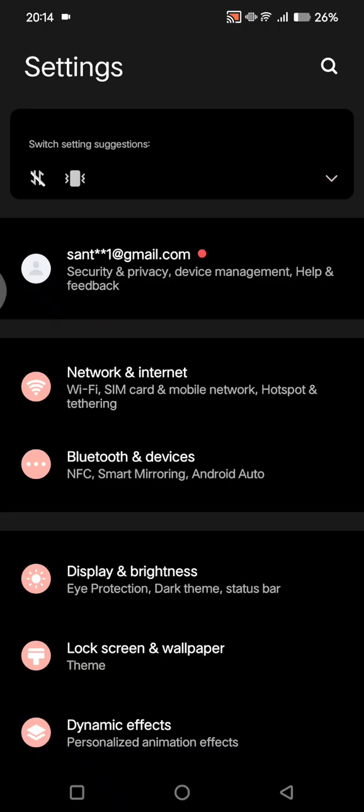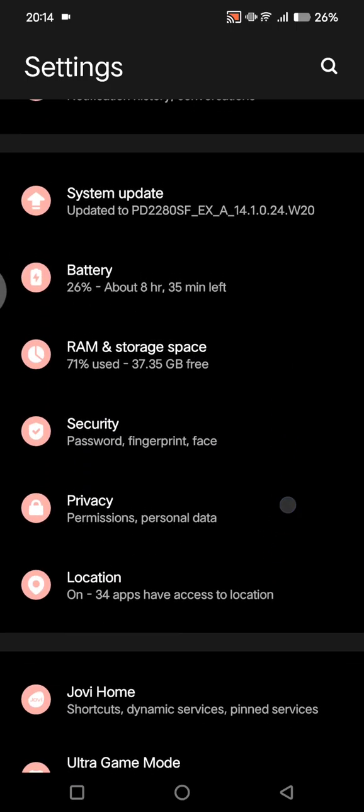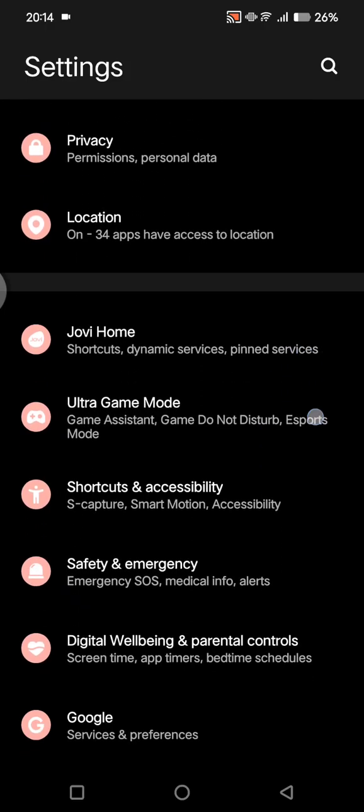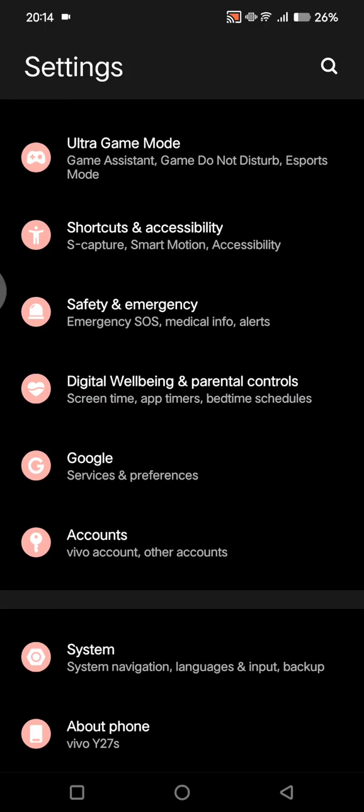And the other issue is that there might be some updates on your phone. If you have system updates on your phone that are pending, you might consider installing them, and it sometimes can fix the charging issue.